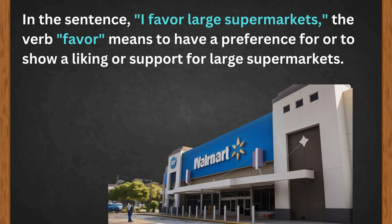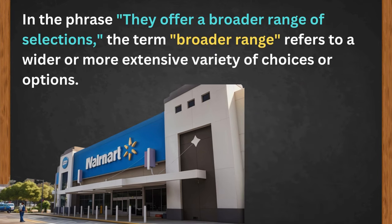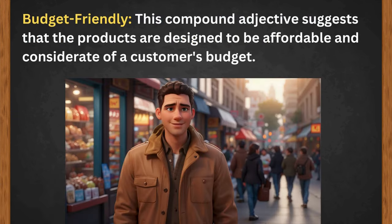In the sentence, I favor large supermarkets, the verb favor means to have a preference for or to show a liking or support for large supermarkets. In the phrase, they offer a broader range of selections, the term broader range refers to a wider or more extensive variety of choices or options. Budget-friendly. This compound adjective suggests that the products are designed to be affordable and considerate of a customer's budget.